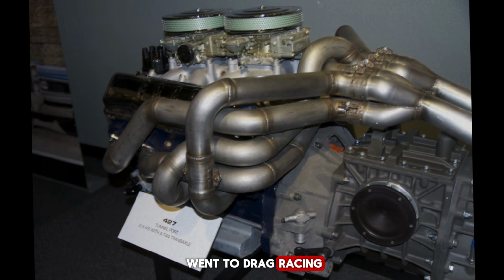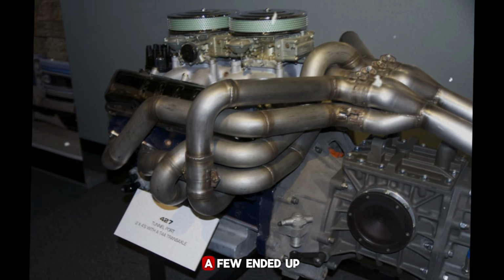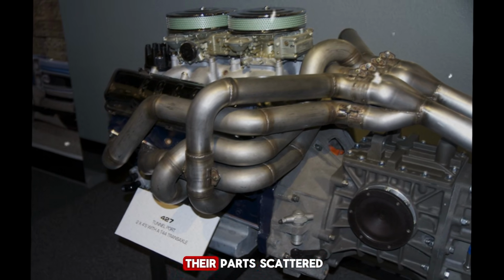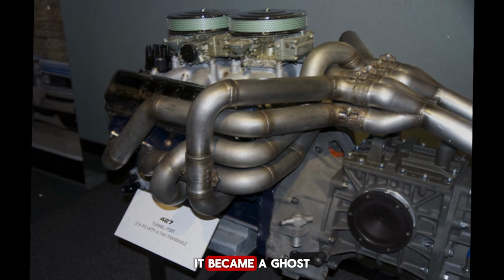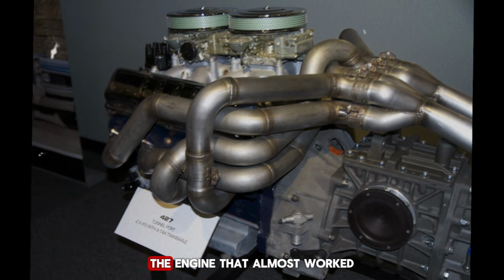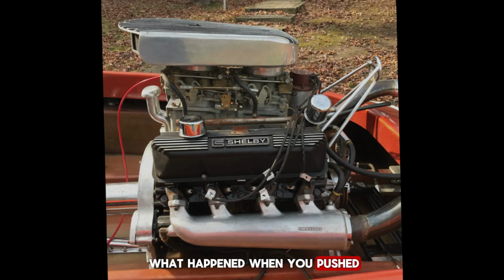Some went to drag racing teams who could use the narrow power band on a straight quarter mile. A few ended up in private collections. Most were simply disassembled, their parts scattered. It became a ghost, a whispered legend in Ford's engineering halls, the engine that almost worked, the one that showed what happened when you pushed too far.